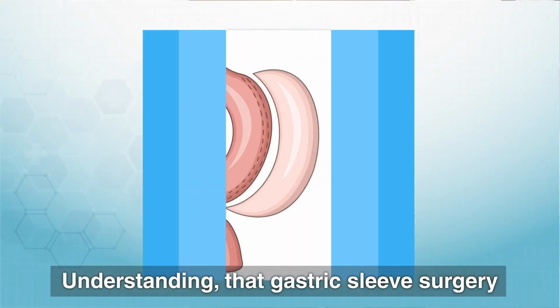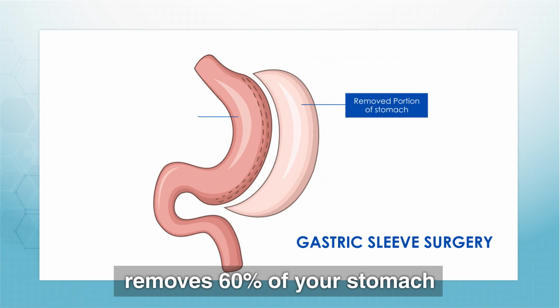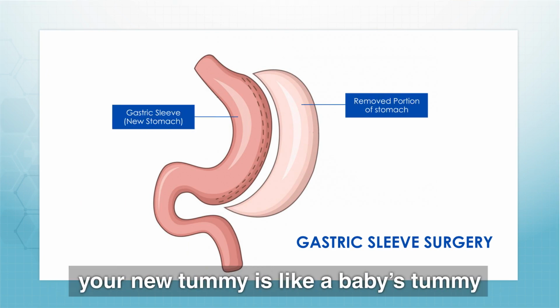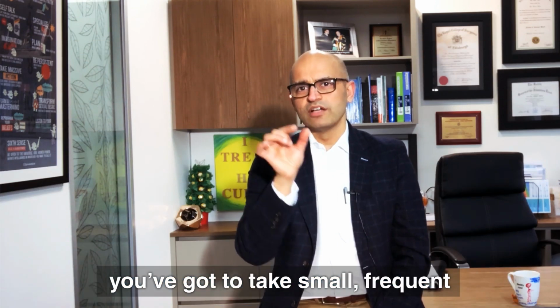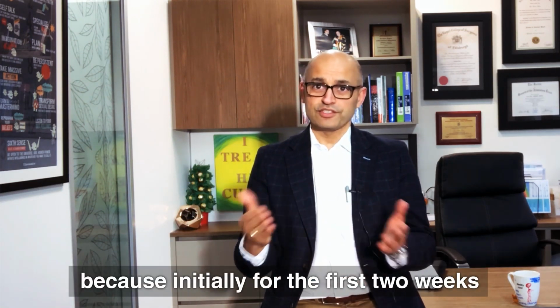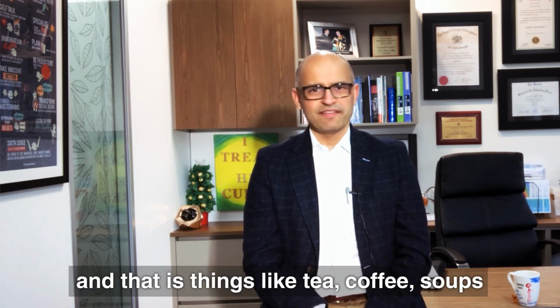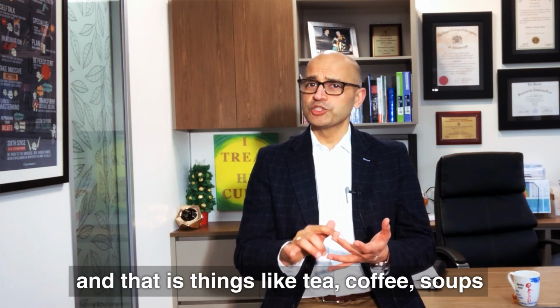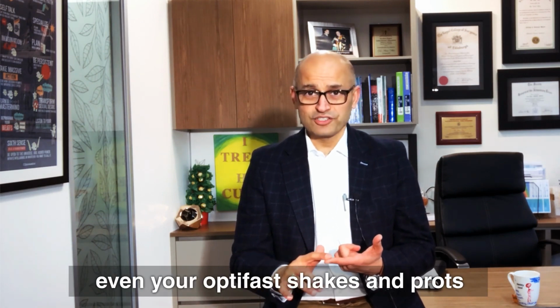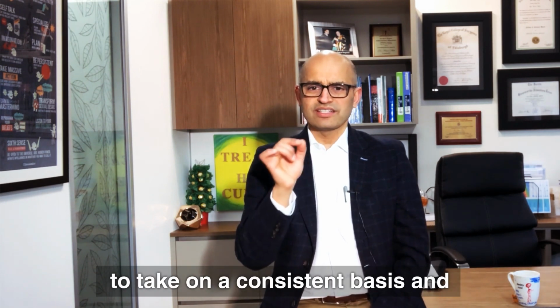Now, understanding that gastric sleeve surgery removes 60 to 70% of your stomach, so your new tummy is like a baby's tummy. You've got to take small, frequent fluid intake, because initially for the first 2 weeks you are going to be on what we call a bariatric free fluid diet, and that is things like tea, coffee, soups, even your Optifast shakes and broths. And that's what we encourage you to take on a consistent basis.